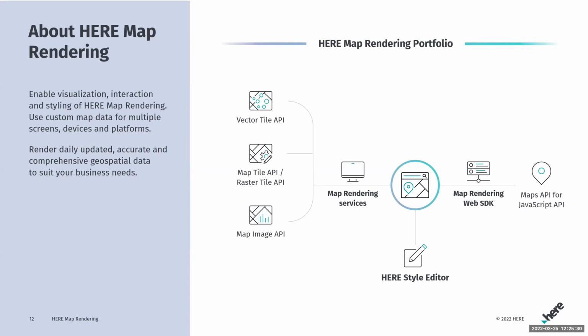Most map renderers today, whether it's our JavaScript API or Leaflet or any other open source client that renders maps, can already connect to vector tiles or map tile APIs directly. So it's a matter of giving them the destination, and they know how to piece it together to create a map. Map image API is a little bit more, where it allows you to, for example, create a route and then take a screenshot effectively of that route and of the map that covers it.